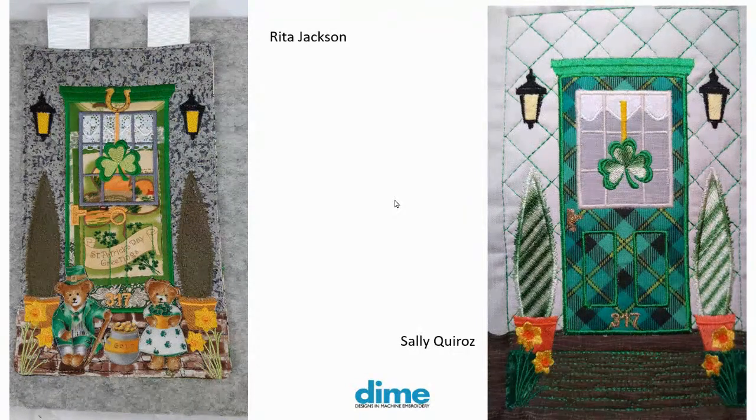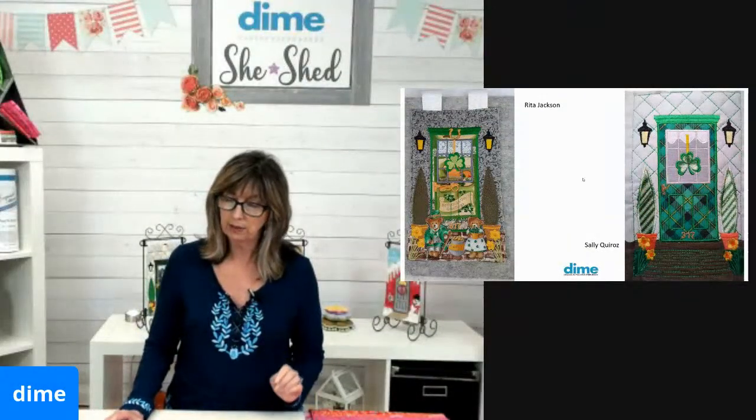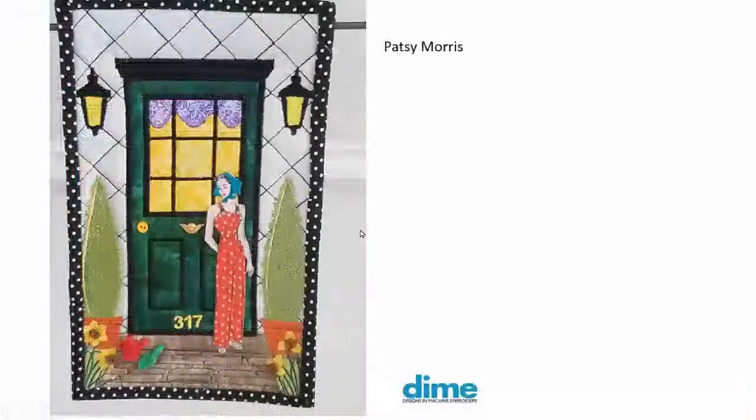I like that. Then on the right-hand side, we have a tartan plaid, a green tartan plaid, which looks really fun. You used a variegated thread for the shrubs, right? That's Sally Curez, maybe. And she also used a variegated thread for the interior of the shamrock. Very nice. Patsy Morris, I really, hats off to her. Look at that. Isn't that beautiful?